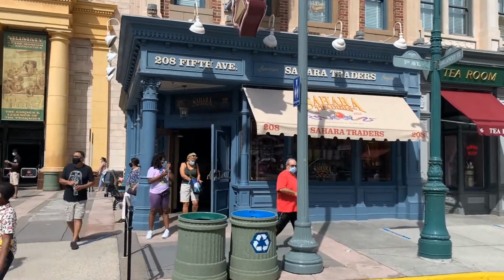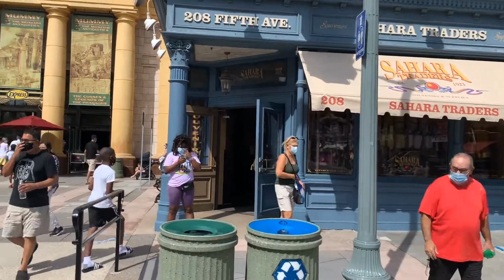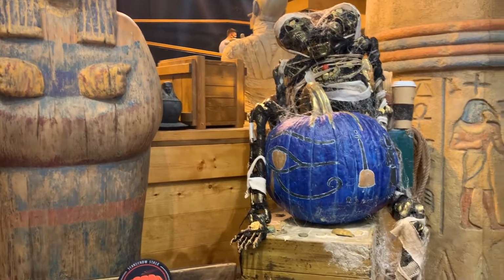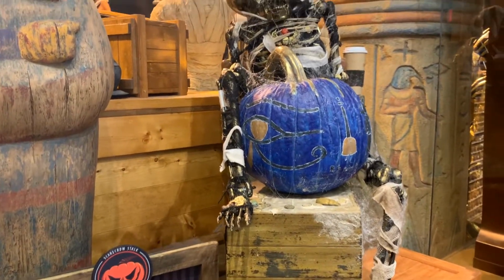But now I believe we're heading over to get some lunch over at Louie's, and we're getting some pizza fries. Quick pit stop at Sahara Traders as we have run across another Scarecrow. So here is our tiny Scarecrow mummy that we have over here at Sahara Traders.